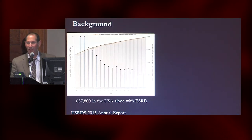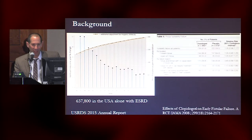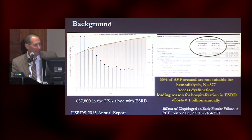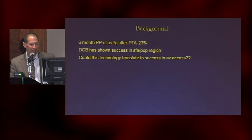As just sort of a background, again, as we saw this morning, Dr. Locke and others showed how many patients are on dialysis, how it impacts both their lives and the cost of keeping these accesses functioning. And as we keep reiterating, obtaining functional access is a real problem, both in terms of time spent as well as money.